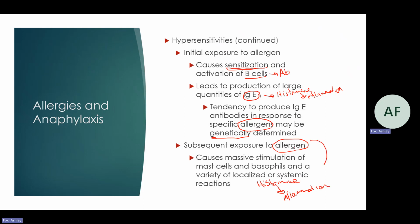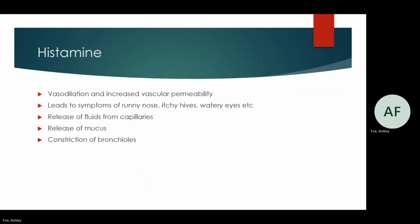So this is really when you're going to see the signs of allergies that we think of normally. The first time you may just not notice that you're exposed to it, but once you're exposed to it again is when you actually see the issues. So remember histamine, vasodilation, leakiness of our vasculature or capillaries. So these are going to be our inflammation. This is when inflammation isn't necessarily the best thing because it's inflammation on something that's not meant to attack you. So you get runny nose, itchy, you can get hives, watery eyes, all those symptoms that you see. You can get swelling, so edema because of the fluids from the capillaries. It can increase mucus production, so that's where you can get the runny nose and can get stuffiness.